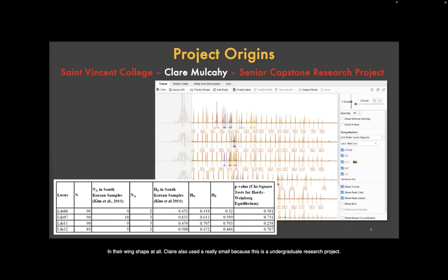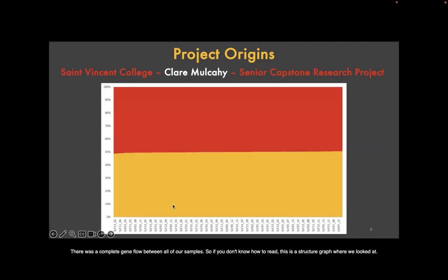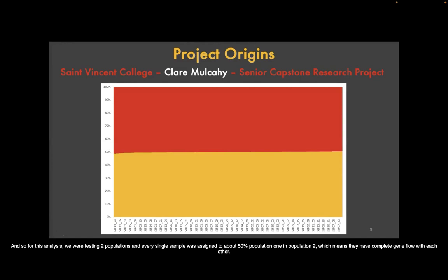Claire also used a really small, because this is an undergraduate research project, we only used 4 microsatellite loci. But Claire also looked at 4 microsatellite loci from this Kim et al. paper, and probably also unsurprising to everyone, there was complete gene flow between all of our samples. So if you don't know how to read this, this is a structure graph where we looked at the genetic diversity in the samples, then it tries to sort samples into populations. And so for this analysis, we were testing 2 populations, and every single sample was assigned to about 50% population 1 and population 2, which means they have complete gene flow with each other.